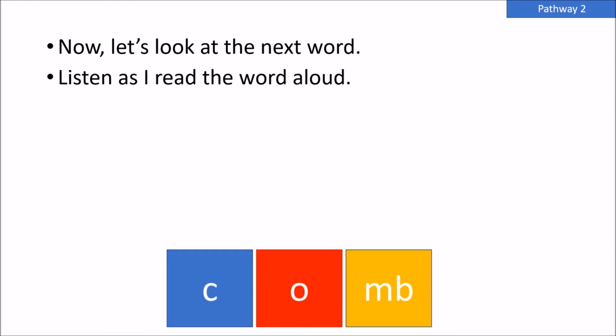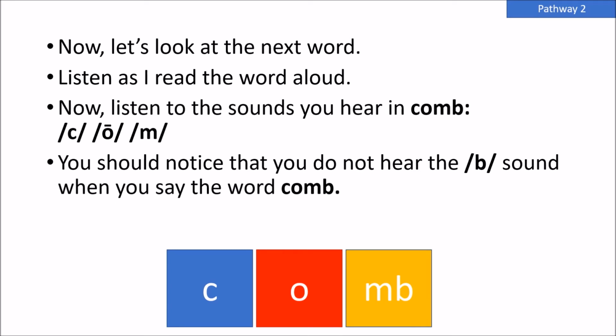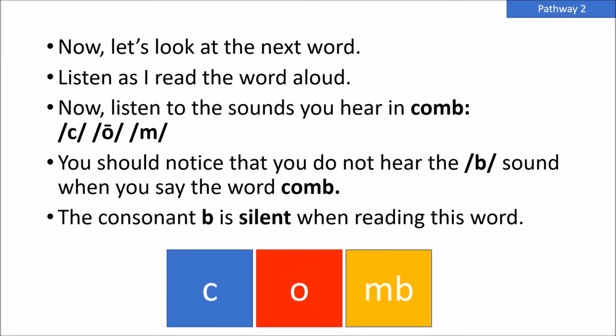Listen as I read the word aloud. Comb. Now listen to the sounds you hear in comb. K, O, m. You should notice that you do not hear the b sound when you say the word comb. The consonant B is silent when reading this word.